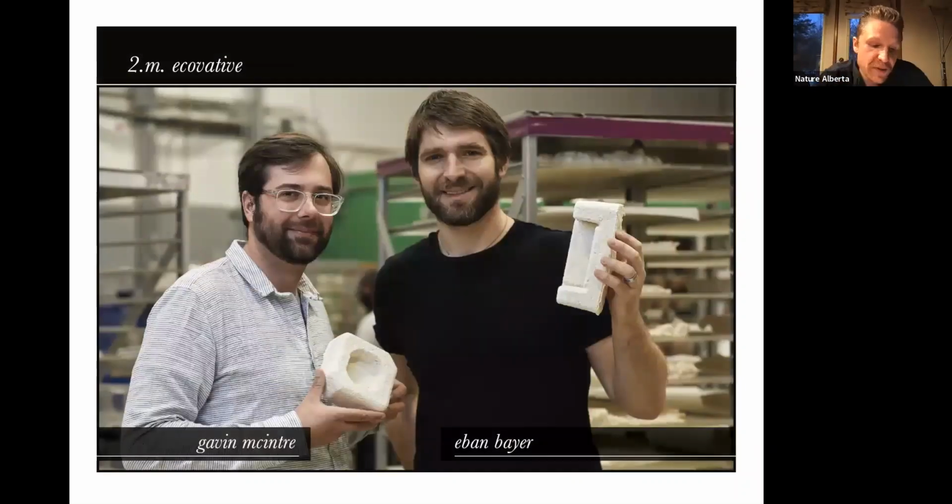Ecovative is a fungus-based material company located in New York. It was founded by Eben Bayer and Gavin McIntyre, seen here. They actually founded the company as students at Rensselaer Polytechnic Institute, and the initial idea was to, I'll get to that later. So Ecovative currently provides a range of sustainable alternatives to plastics and polystyrene foams for packaging, building materials and other applications through mycological technology.